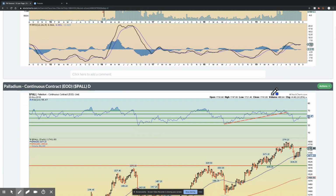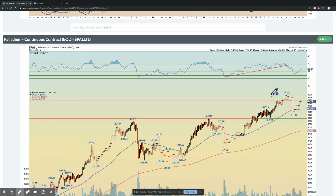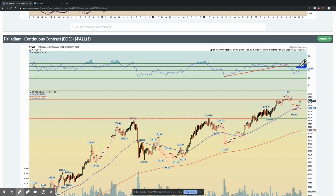Palladium daily chart. So Palladium broke down, and now it's retesting from the downside. So it's going to be interesting. Is it creating a new uptrend, or is it creating a double top with this 61 level, which is where we broke down right here, serving as resistance? I'm watching this level very closely.